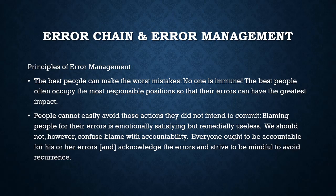Blaming people for their errors is emotionally satisfying but remedially useless. We should not, however, confuse blame with accountability. Everyone ought to be accountable for his or her errors, acknowledge them, and strive to be mindful to avoid recurrence.